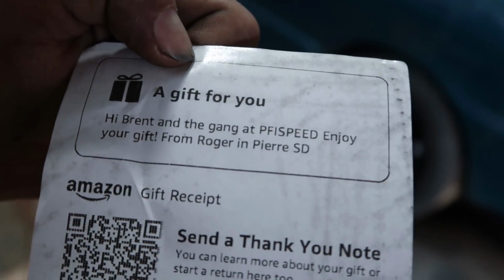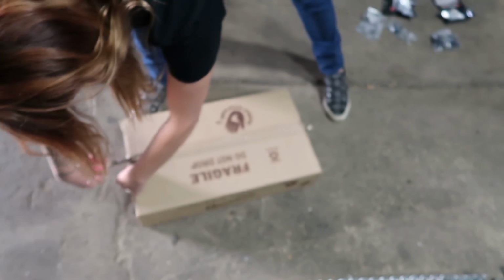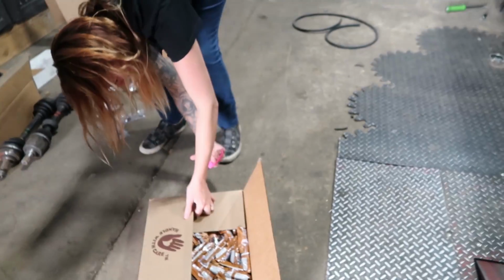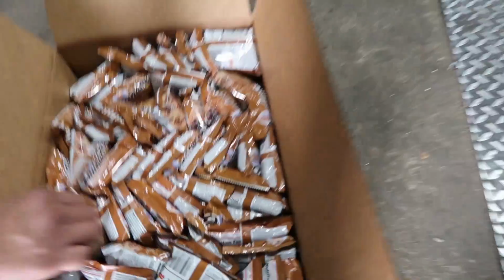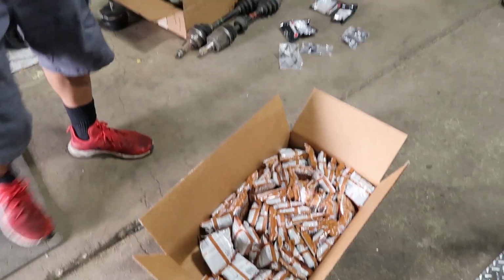Hi Brent and the gang at PFI Speed. Enjoy your gift from Roger in Pierce, South Dakota. What did he bring us? This is crazy. It says fragile, it's French. Chocolate cookie. Tastes so good. Thanks, Roger.